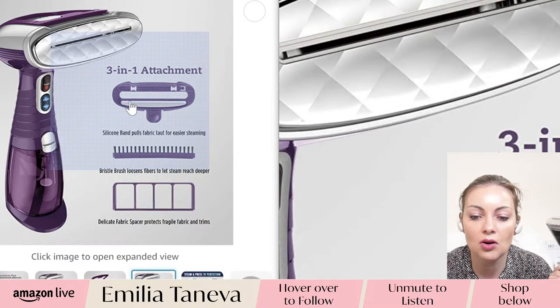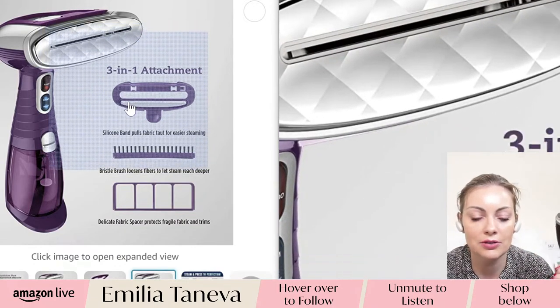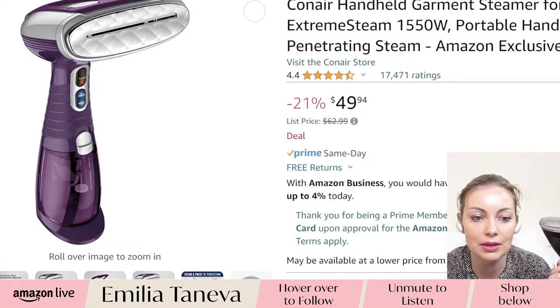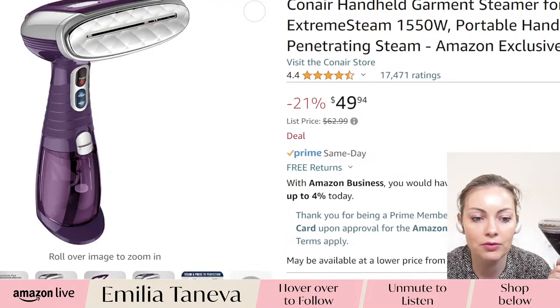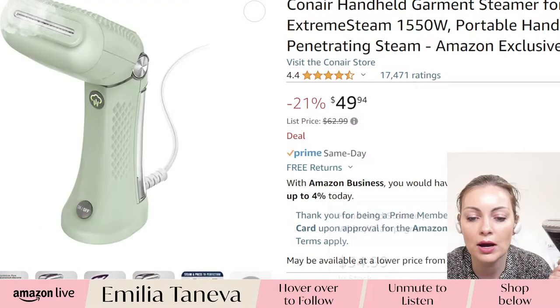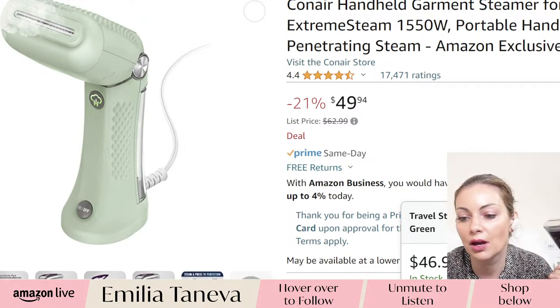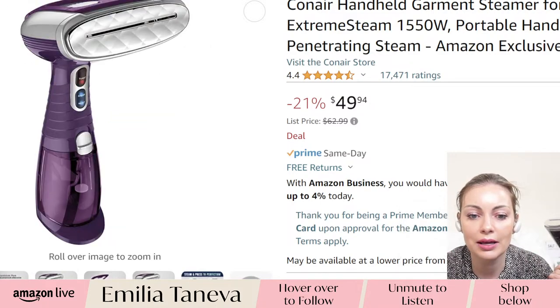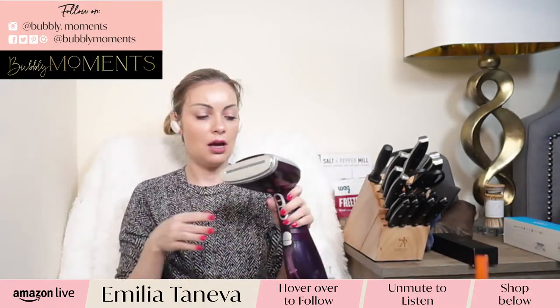And also we have the silicone band, which pulls easily for sliding up and down the garment. So this is the foam cover that we've been getting from a few years back. You can get it in champagne and white color, and they do have a smaller size for traveling. I usually always pack a small steamer in my luggage. So great way to get everything wrinkle free.